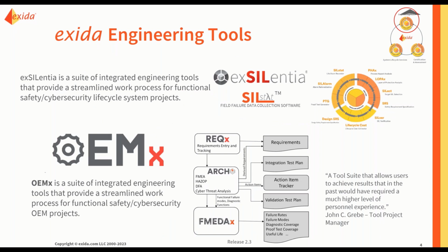One of our companies does engineering tools. The engineering tools company has 2 suites of tools. One is the Excellentia suite, oriented towards systems level safety design. And the second suite is called OEMx, a suite of tools designed for the development process.